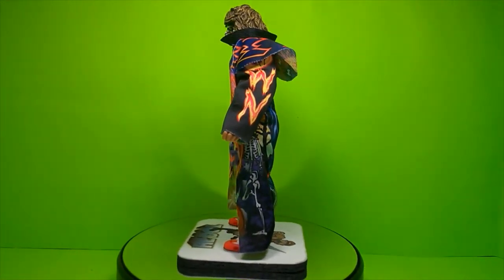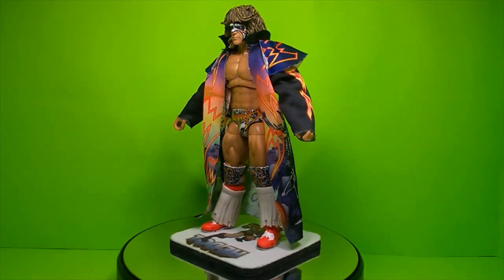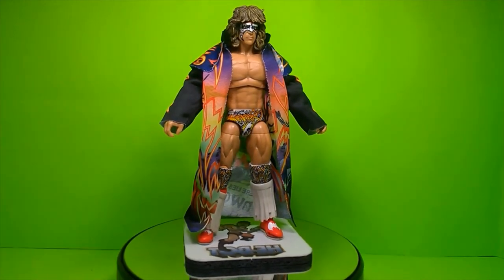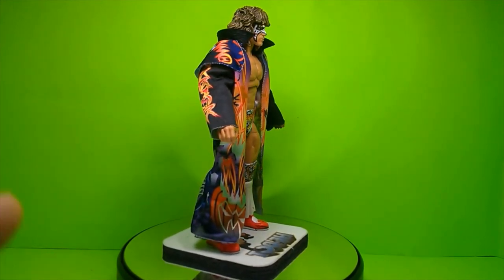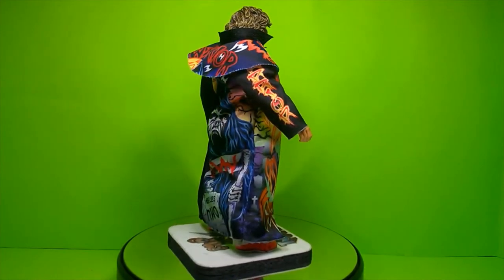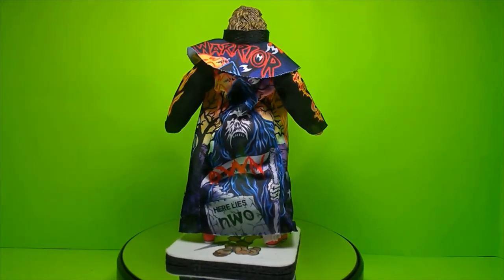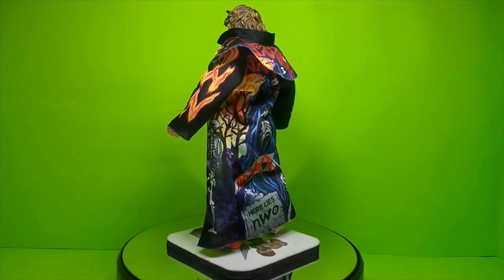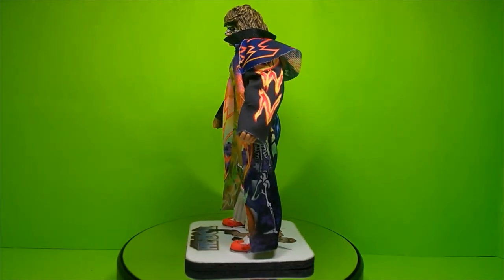From his cloth good jacket to all of the paint applications on his face, the detail in his hair sculpt and the hairline, the paint job, the articulation, all the paint lines and tattoos and work that is done in his trunks, his knee pads, his elbow pads, the fringes on his boots, everything, plus the articulation to match with it. He is absolutely breathtaking, especially in person, because the colors really, really pop.